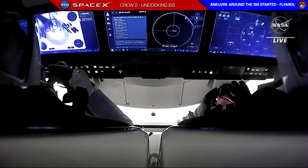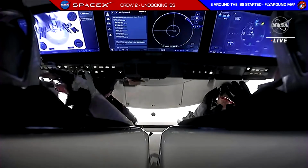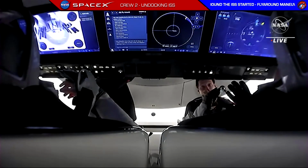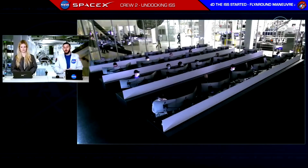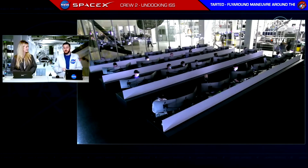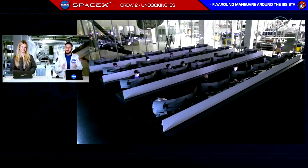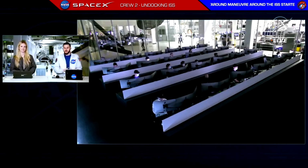There are no hold points throughout this maneuver, so right at about that time, they'll execute another 50-second burn. That'll do essentially the same thing, maneuver from the aft section, or the back, to the very underside of the International Space Station. We did hear Mark Vande Hei actually mention that even though he's not in a monitoring phase for watching the fly-around maneuver, he's been relieved of those duties.